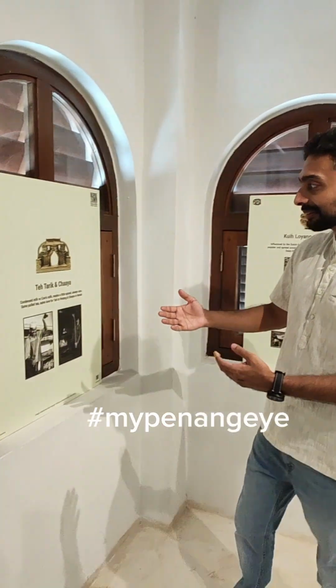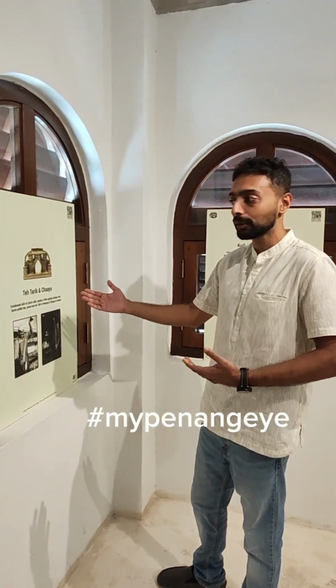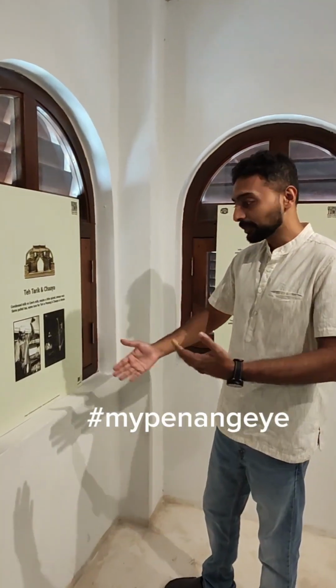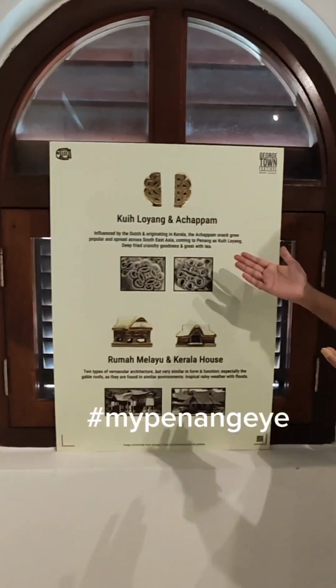So first is teh tarik, which is quite famous in Malaysia, and we have an exactly similar thing in Kerala called chai. So it's the same sort of pulled tea method where we prepare tea. Of course, there will be some differences: in Malaysia we use condensed milk and in India we use hot milk.